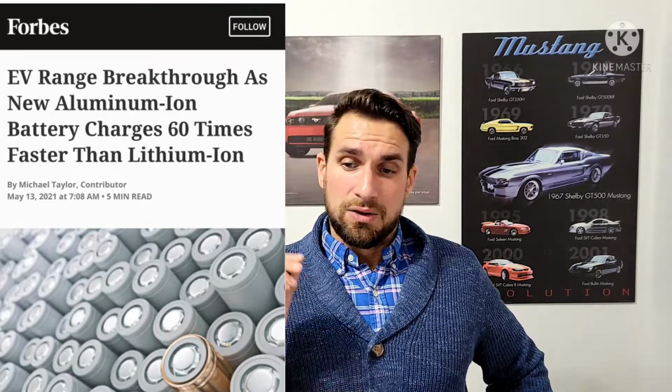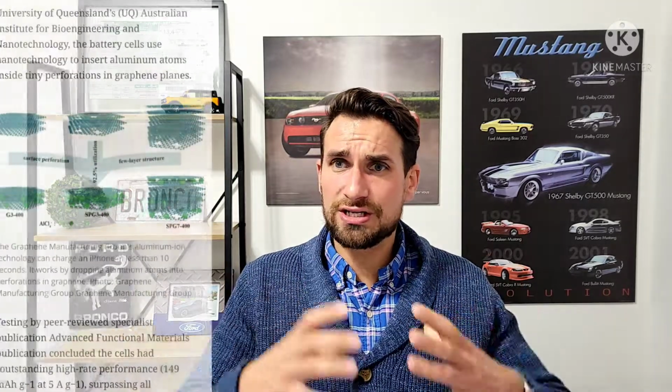But anyways, what they're working on, and this is the important part, with Queensland University in Australia, they have the technology, and you could say the patent, on aluminum ion graphene batteries. So I believe they nano pierce the graphene layers and get the aluminum ions in there. And what's important to remember about all this is that it charges 60 times faster, and it's supposed to keep the charge 3 times longer.